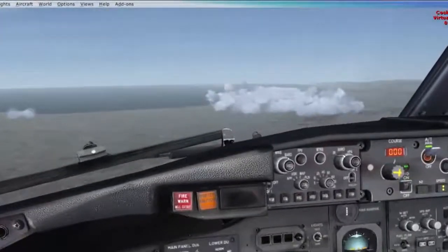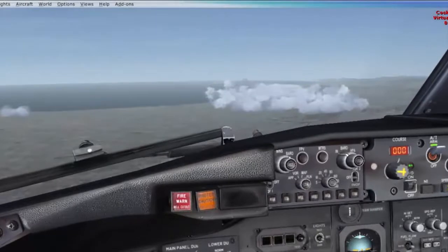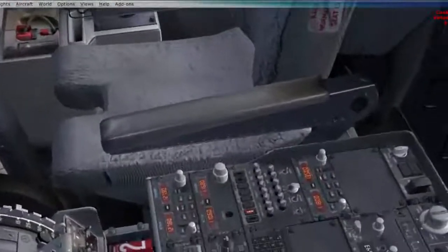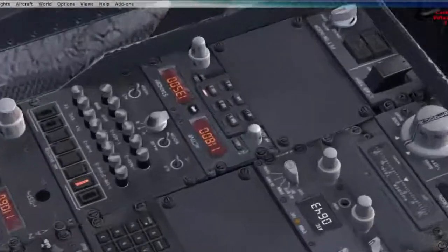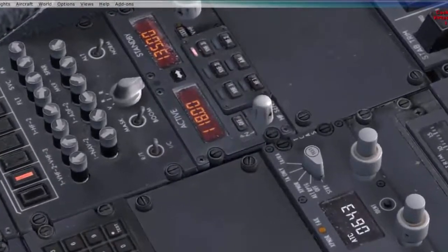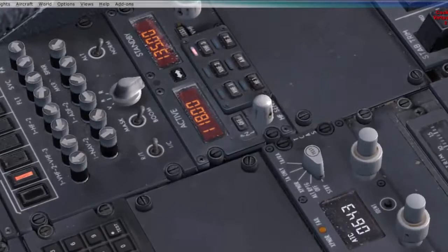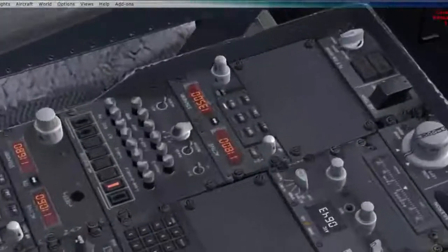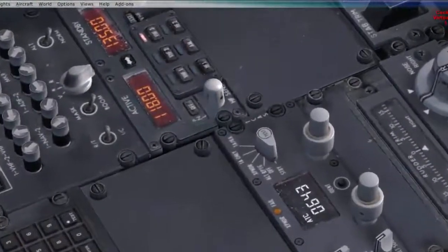Delta 129, I'm still not getting the item. Do you need any squawk code, or do you think you can item for me? Delta 129, we are squawk code 0643. If you need to go new squawk code, you could go ahead and do so. Delta 129, squawk 4717.